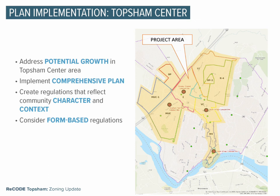The comprehensive plan specifically called for updating the town's zoning regulations in order to establish design standards and placemaking tools to support and guide the redevelopment of Topsham Center over time. The plan also recommended utilizing form-based regulations to ensure the new zoning and design standards reflect the character, history, growth, and potential of Topsham Center.